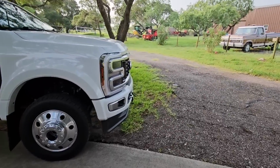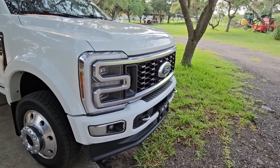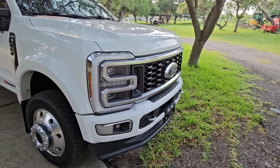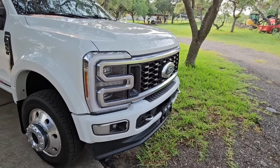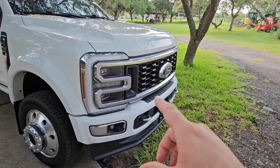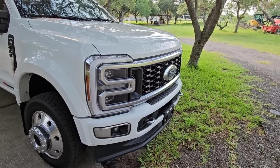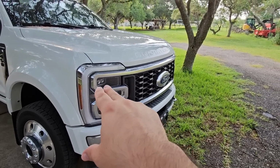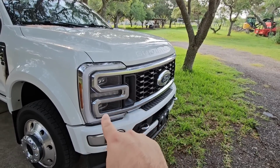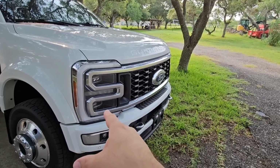Now, some folks are telling me that there are potentially headlight issues with the new Super Duty. So our specific Super Duty has the projector headlights, which you only get on Platinum or Limited. The bottom one is actually your low beam. The top one is your high beam, and then of course your fog light. They're all projectors. You have dual projectors up front, which you can see right there. You have this really long horizontal kind of rectangular projector down there.